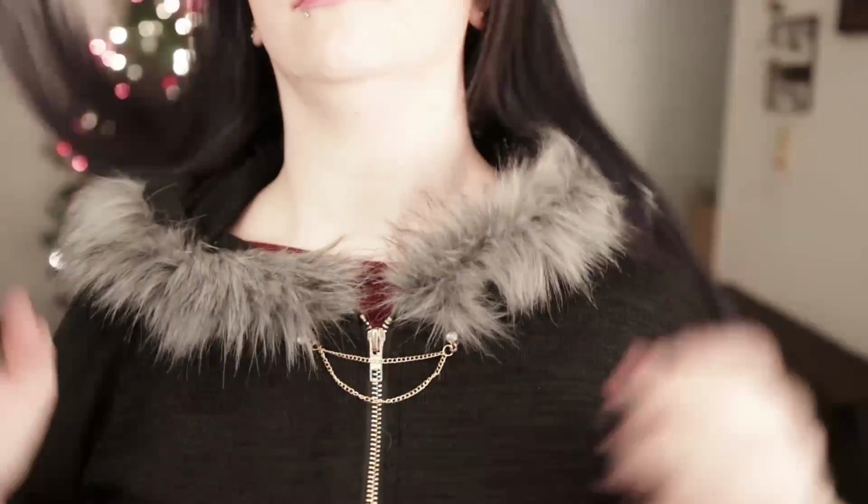But anyways, so this was my little winter clothing haul with GAMISS.